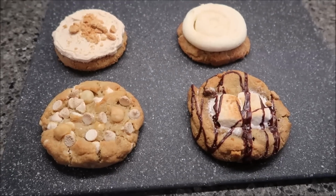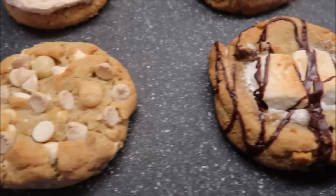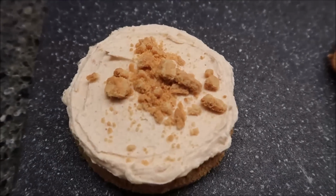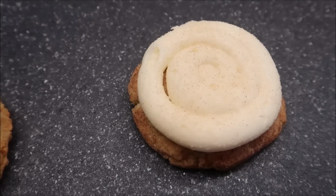This week from Crumbl Cookies, Kevin and I are going to be trying the Macadamia Nut, the S'mores, peanut butter cream featuring Nutter Butter, and Snickerdoodle Cupcake. So this week's cookies are provided for us free from Crumbl, but you know we always give our honest opinion.